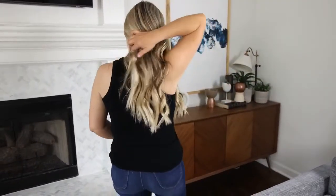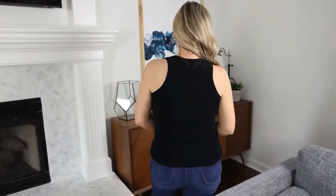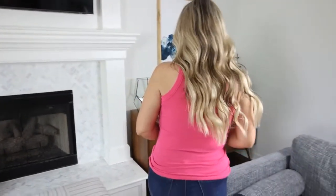But I'm surprised how much I wear the gray. I wear the pink too. The pink's a really fun pop of color. If you're just wearing black pants, or in the summer I was wearing it with black shorts, it's just a really cute pop of color. Wear it with a more hot pink lip, and it's super cute. I feel like this is a really popular color, I don't want to say trendy, but right now so many people are wearing this hot pink color.